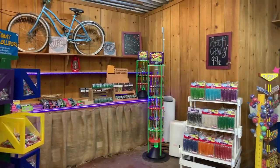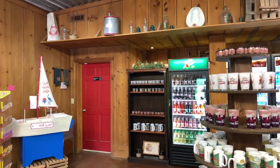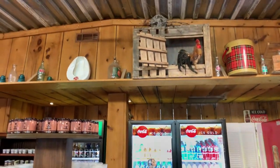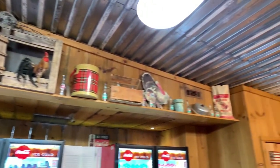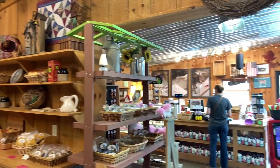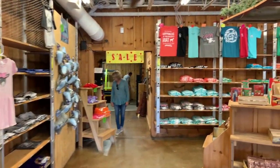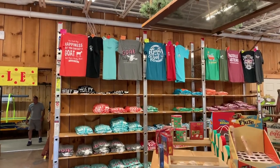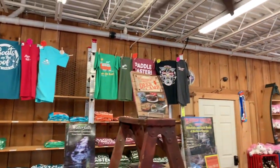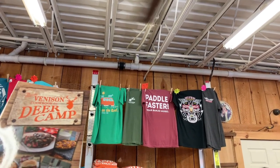Oh, there's a bear. And here we are inside the store where they finance the goats. T-shirts, and of course they have the ubiquitous Paddle Fast right here banjo music t-shirt.